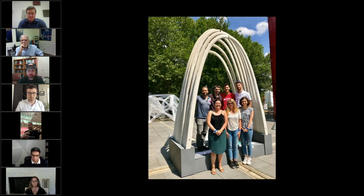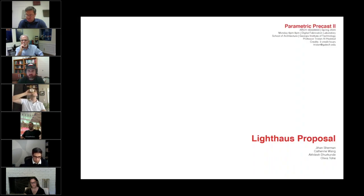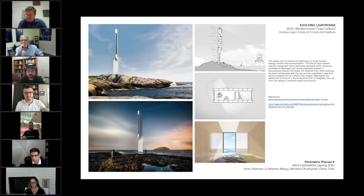And this also goes back to questions of waste, right? How do we produce variation or variability with a single mold type? So each of these was produced with a single rubber mold and different mother molds. So that's what we would have gotten to this year had COVID not happened. So again, in the spring, they're starting with precedent research.